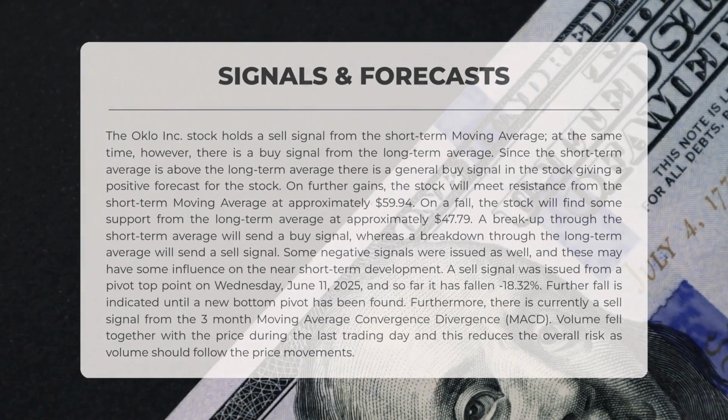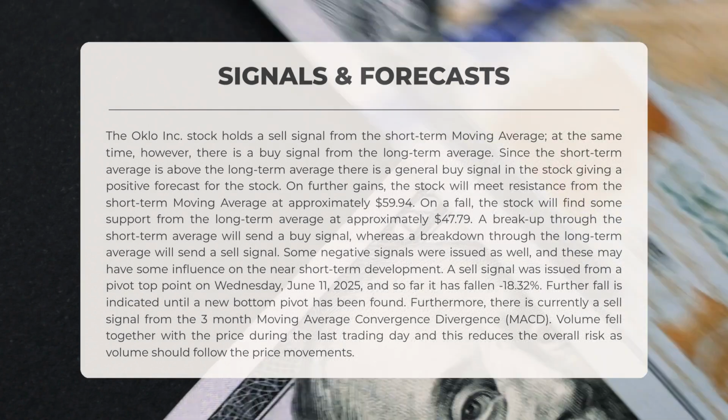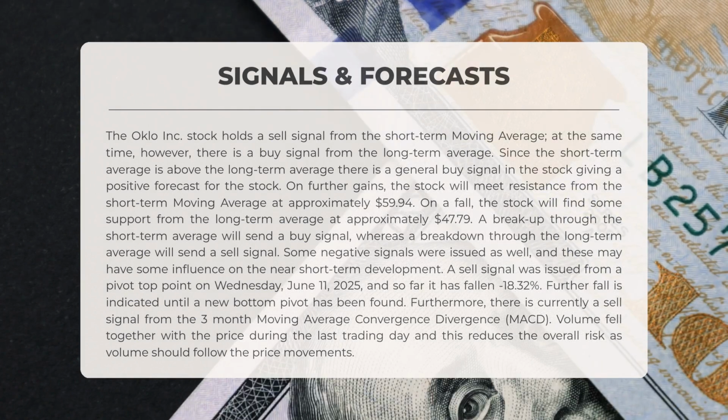The following signals have been identified for Oklo. The Oklo Inc. stock currently shows a sell signal from the short-term moving average. However, in contrast, a buy signal is indicated from the long-term average. With the short-term average positioned above the long-term average, there is an overall buy signal from the stock, suggesting a positive forecast.